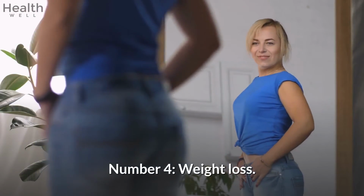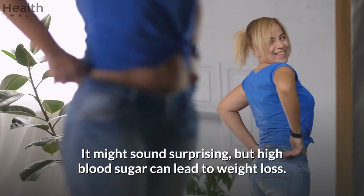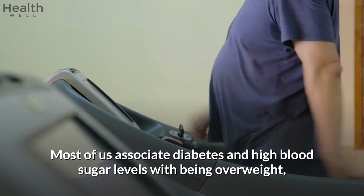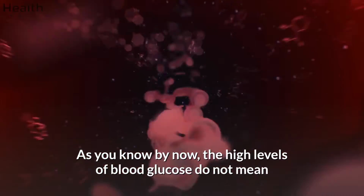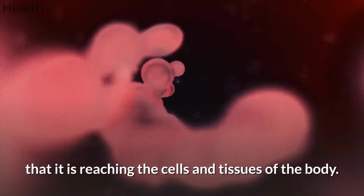Number 4. Weight loss. It might sound surprising, but high blood sugar can lead to weight loss. Most of us associate diabetes and high blood sugar levels with being overweight, but one of the most common signs of hyperglycemia is sudden weight loss. As you know by now, the high levels of blood glucose do not mean that it is reaching the cells and tissues of the body.